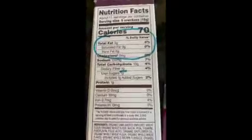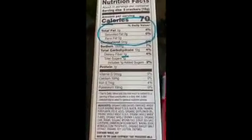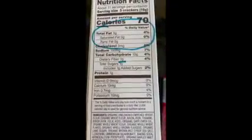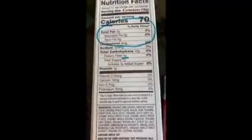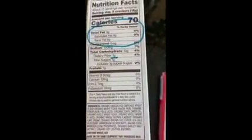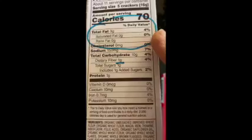Then as we move down the label, first we'll take a look at fat. Total fat, saturated fat, trans fats. You really want to aim for 0 trans fats. Those are pretty unhealthy. You also want to watch out for saturated fats. This item has no saturated fats, so that's a good thing. Saturated fats are the fats that clog your arteries and your veins, so we don't want that. You want to aim for less than 3 grams of saturated fat per serving. So that's right at the top.